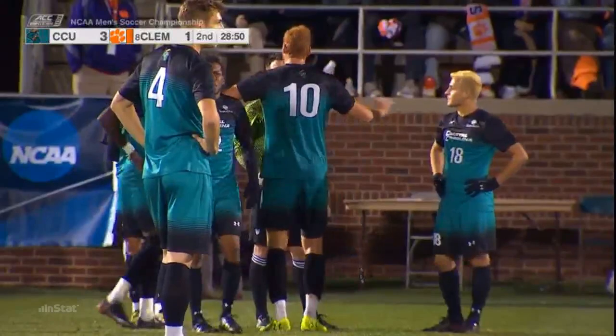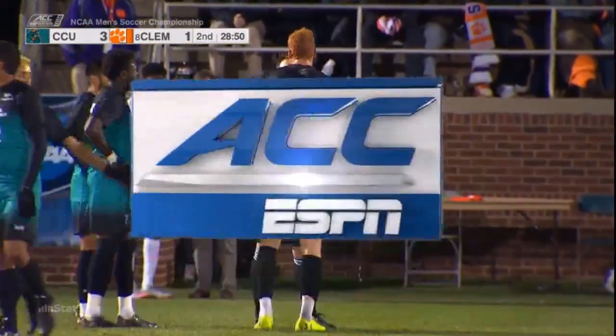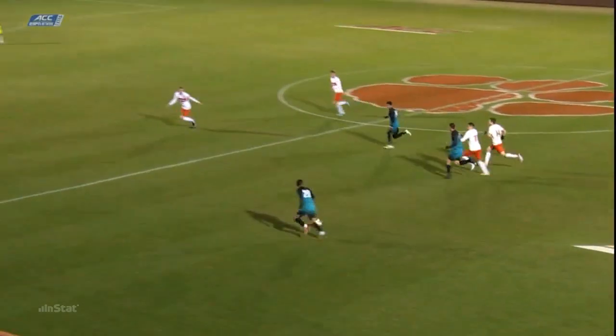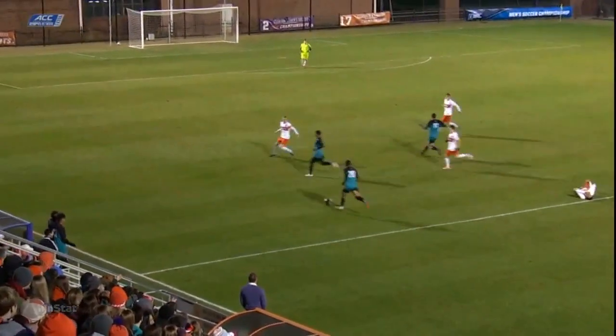And Coastal will have to play a man down now the rest of the way with 28:50 left. See if we can see it on replay. Right there, kind of in the middle of your screen. And right there, oh, there's no doubt about it. He just took the left arm and gave him a shot.